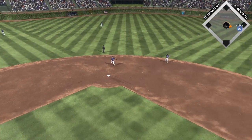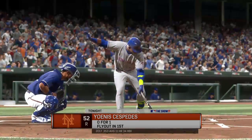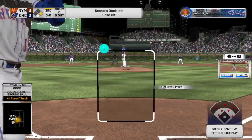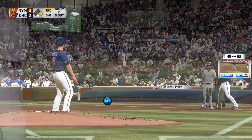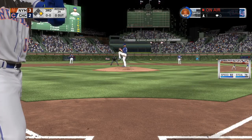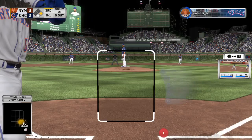Zobrist now at short. Fielded cleanly on to first, but it's too late as the first base umpire says they just missed getting him at the bag. Here's Yoenis Cespedes, 0 for 1 here in the early going. First things first, here's a throw over. He's ready. Here's the first offering. Way out in front. 0-1.